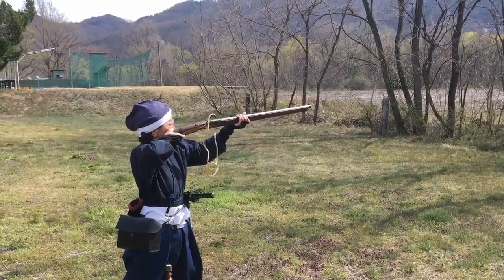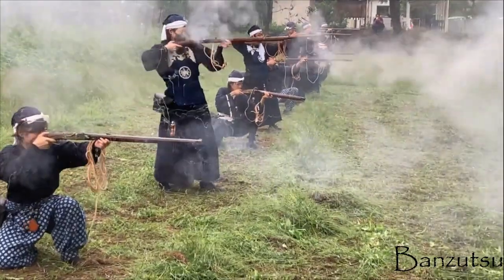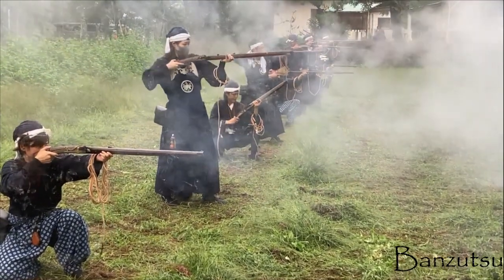The standard ashigaru was armed with a mass-produced banzutsu, which means numbered gun. The guns were issued and controlled by serial numbers and as such became known as banzutsu.